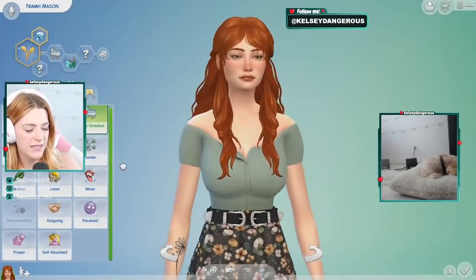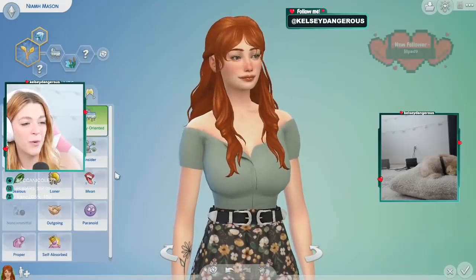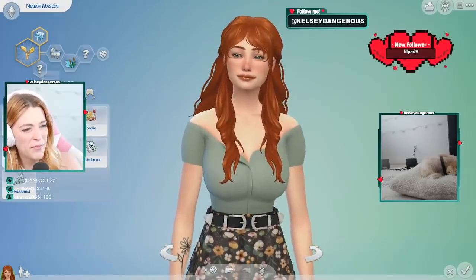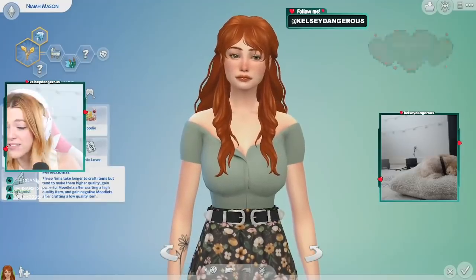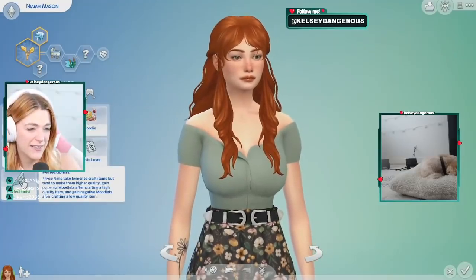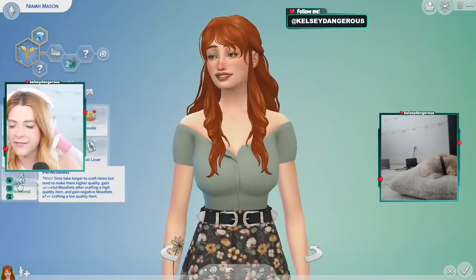Anjima. And it'd be interesting if she was a loner. But we could also do music lover perfectionist could be good. Let's do it. Ooh, it takes longer to craft items but tend to make them higher quality. That could be kind of good.